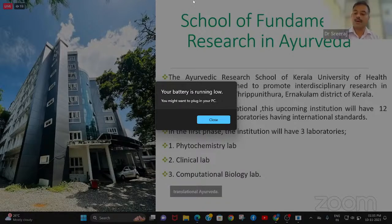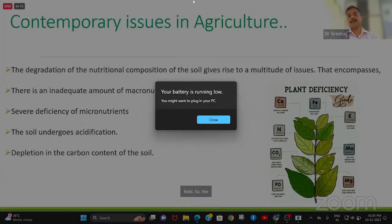We also have an MPhil on translational Ayurveda for translational researchers in the Ayurvedic field. Before going to the need of the hour, we should address the contemporary issues in agriculture, from the Kerala scenario. The contemporary issues in agriculture are the degradation of the nutritional composition of soil, and this gives a multitude of issues. There is an inadequate amount of macronutrients, the NPKs, and severe deficiency of micronutrients. Even though some people are able to manage the macronutrient deficiency, they fail to manage the micronutrient deficiency, and the soil goes through acidification and depletion of its carbon content.